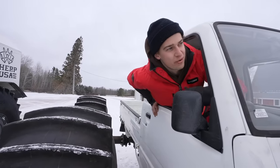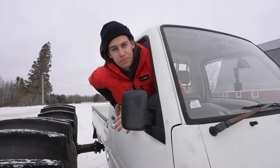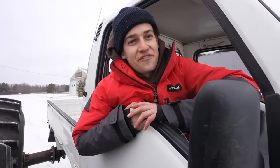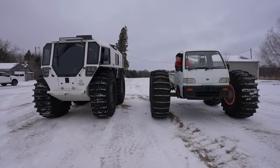All right, this is the time where we actually find out how our budget Sherp compares up against a real Sherp. It looks like you got your Sherp at Walmart. Looks like the Wish version. You bought it online thinking that it was better in pictures.